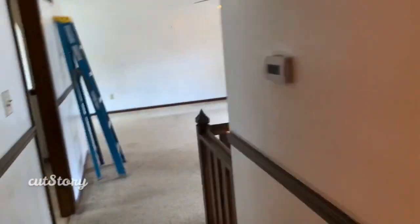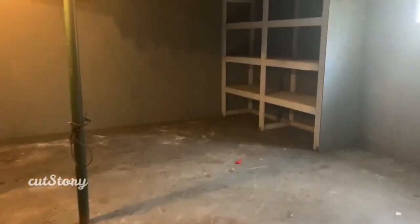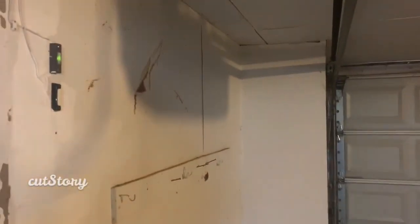And then we'll go to the basement. So continuing on down to the basement. So coming down into the basement here, this is the garage.